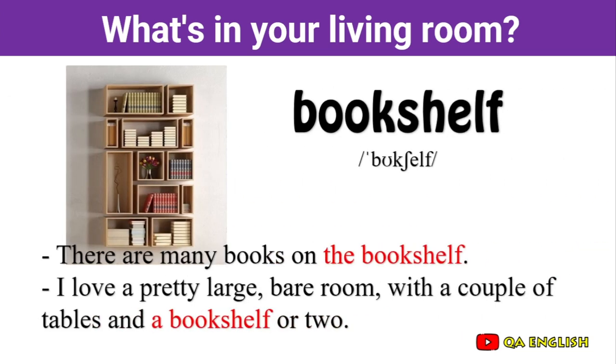Bookshelf. There are many books on the bookshelf. I love a pretty large, bare room with a couple of tables and a bookshelf or two.